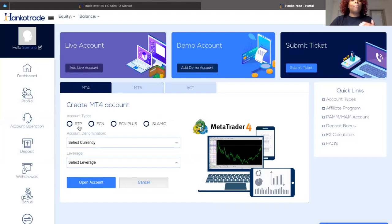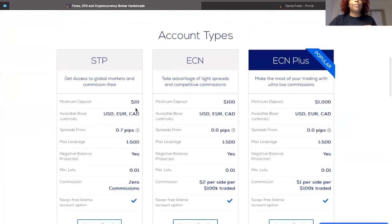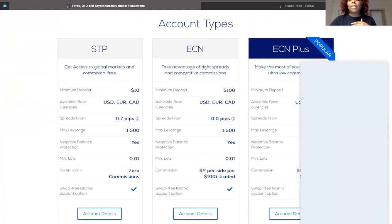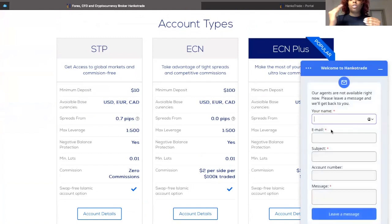And then there are many different account types. Here are the different account types that I really like about this broker, because they simply break down each account type so you don't have to ask any questions. But if you have any other questions, you can go down here where it says leave a message, put all of your information into that box, and leave a message.